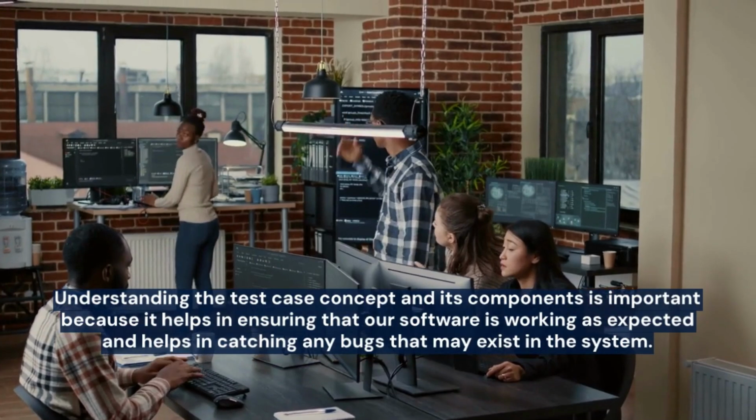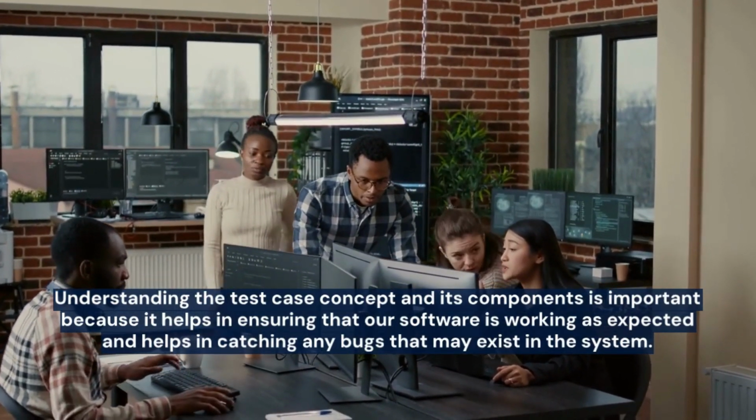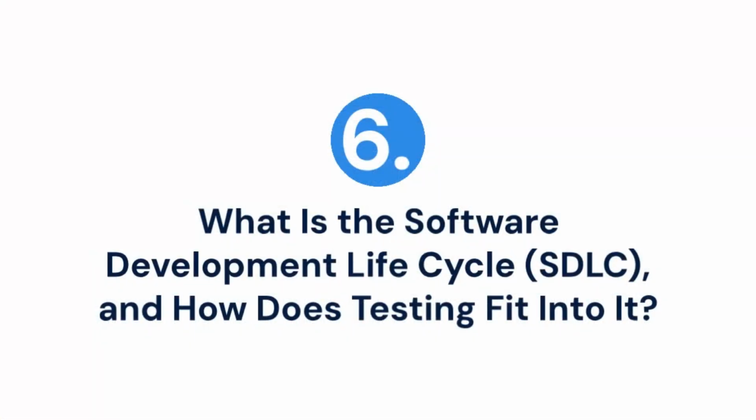Understanding the test case concept and its components is important because it helps in ensuring that our software is working as expected and helps in catching any bugs that may exist in the system. 6. What is the software development lifecycle, SDLC, and how does testing fit into it?